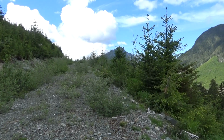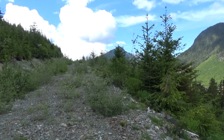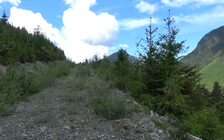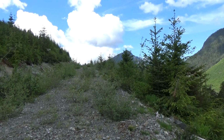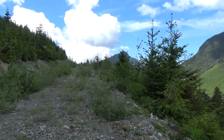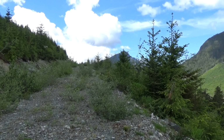I don't know, how old do you think this logging road is, Paul? Considering the age of the tree roots we're seeing. 70 years? Oh no. No. It's not more than 20 years. Really? Seems a lot older.